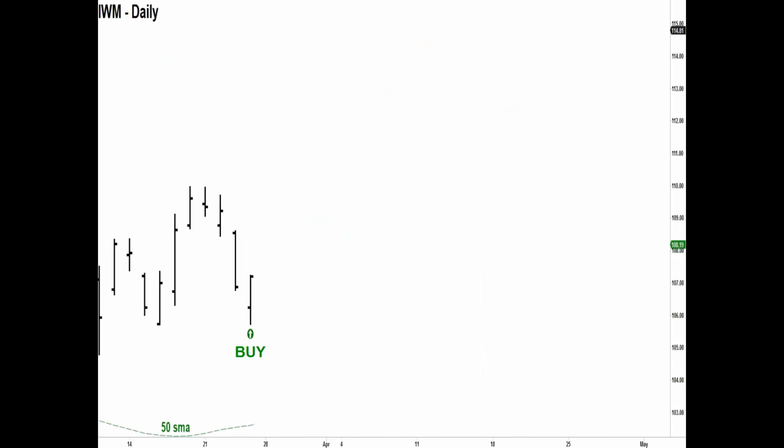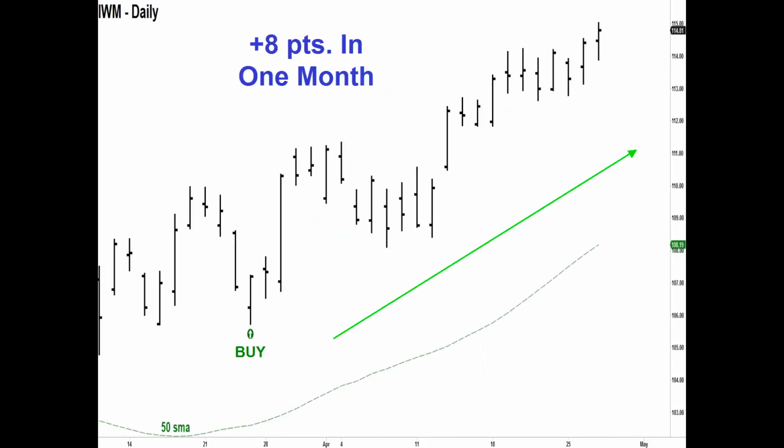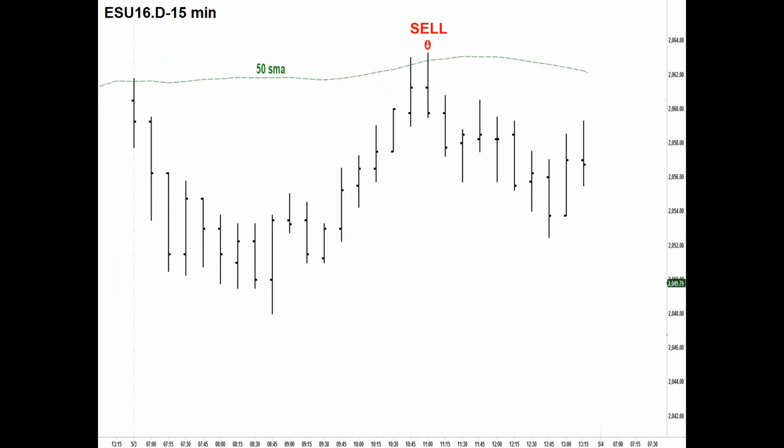This also can be applied to ETFs. Here's the IWM ETF on the Russell 2000. A buy signal was generated and the stock went up 8 points in 1 month, which really symbolized hundreds of points in the market. You can also use this for futures. Here's a 15-minute chart of the E-mini. A sell signal was generated right here. Okay, it looked like it went down a little bit, but if you were lucky enough to hold on for the remainder of the next session, well, you would have had a nice gap to the downside.